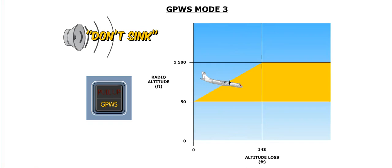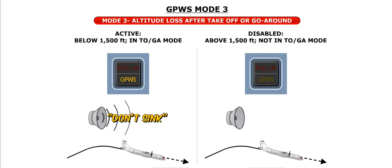Mode 3 provides warnings when there is a significant altitude loss after takeoff or during a go-around. In the event of an altitude loss after takeoff or go-around, the EGPWS will issue an oral don't sink caution message, and the amber GPWS caption illuminates. Mode 3 is disabled when the aircraft has gained sufficient altitude and is no longer in the takeoff or go-around mode. It is active up to 1,500 feet after takeoff or during the missed approach.